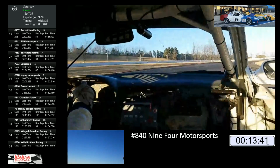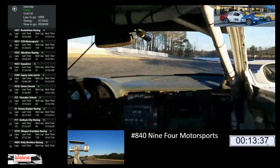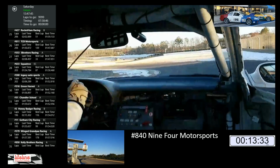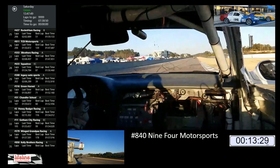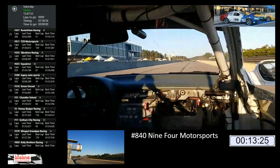So Mike Chiswick is up in the tower. He will give the final laps and all that, and the checkered flag once we're ready to go. It looks like we have about 12 minutes to go.